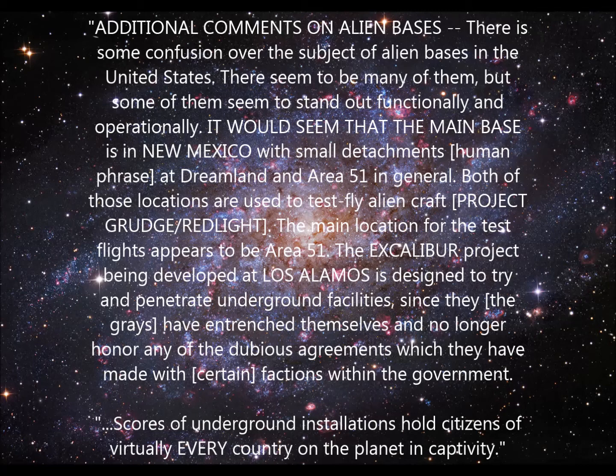There is some confusion over the subject of alien bases in the United States. There seem to be many of them, but some of them seem to stand out functionally and operationally. It would seem that the main base is in New Mexico with small detachments, human phrase, at Dreamland and Area 51 in general. Both of those locations are used to test fly alien craft, Project Grudge/Red Light. The main location for the test flights appears to be Area 51.